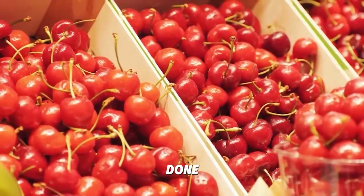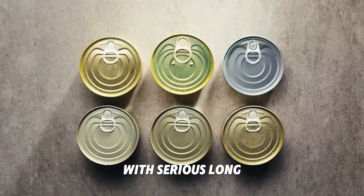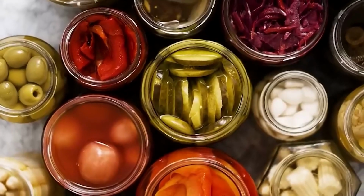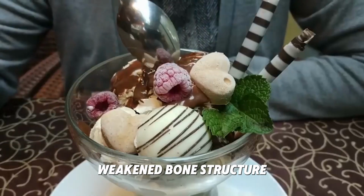And we're not done. Recent recalls have shown that canned fruit isn't just a sugar issue. Lead and cadmium, 2 heavy metals with serious long-term health effects, have been found in some canned fruit batches. These metals build up in the body, especially in kidneys and bones, and can lead to memory issues, nerve damage, and weakened bone structure over time.